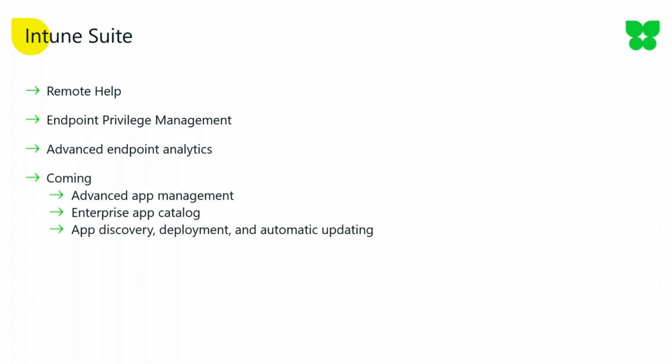Over the next quarter, we are expecting to see the advanced application management coming through, the access to an enterprise application catalog, better app discovery and deployment, but more importantly, and this is buried in the documentation, automatic updating of non-Microsoft applications looks like they are now being added in. Now, there isn't any clarity yet on how that's going to work and whether or not the application that's being used will allow an update automatically, or whether the application will have to be modified in some way to do that. But it's definitely something that is exciting, and we've needed this for a long time.